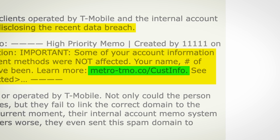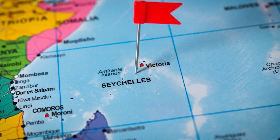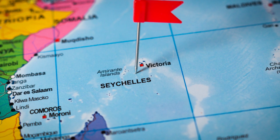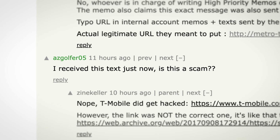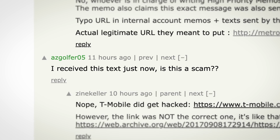However, I can't find any solid evidence that this domain is used for spamming, though that being said, it is registered in the Seychelles, a place commonly used by bulletproof hosters, and the site is currently empty, with its owners seemingly unaware of the amount of free traffic they're probably getting. To make matters worse, this link has apparently been sent out to actual customers. How many isn't yet clear.